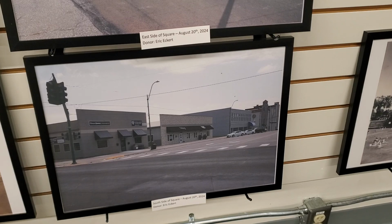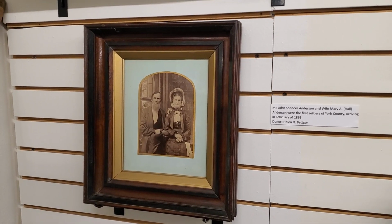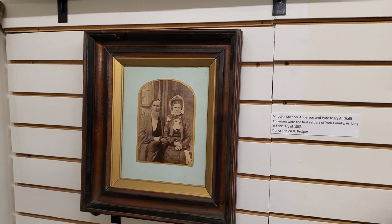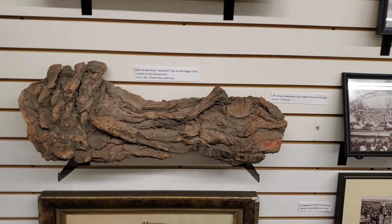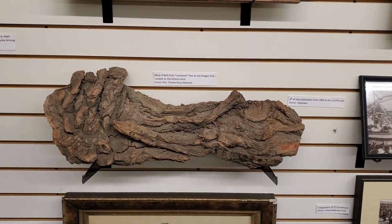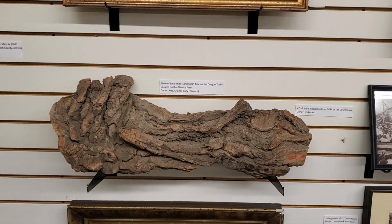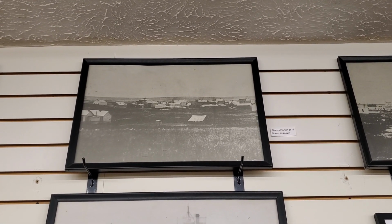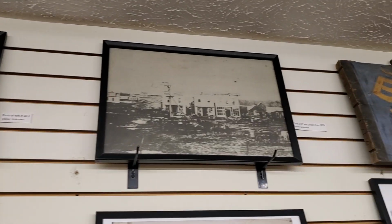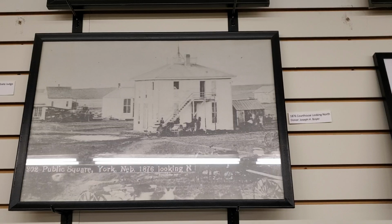Drastically different, right? Also on this wall are things like this photo of the Andersons, who were the first settlers in all of York County. They came in February of 1865. This piece of tree bark from the landmark tree off the Oregon Trail that was located on the Gilmore Farm. Here is the oldest photo of York that I have from 1872, and another really old one next to it from 1876.